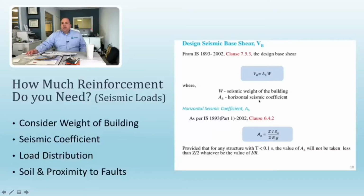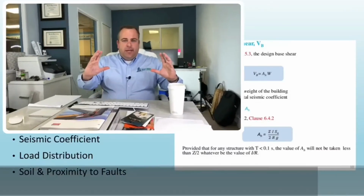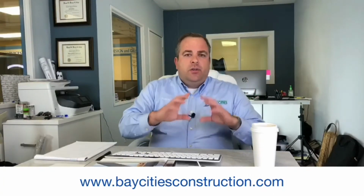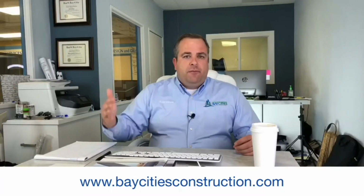So W represents the weight of the building. AH represents a horizontal seismic coefficient. Basically, in very layman's terms, you're considering the entire weight of the building in relation to the distance from the building to the fault line. The weight of the building is going to create a significant amount of force, and the design for the retrofit has to be able to overcome that force. The retrofit has to create enough resilience and resistance that it keeps the building from collapsing or suffering catastrophic failure. So in essence, you're taking into account the weight of the building and the proximity to the known fault, and you're developing a design that can resist the energy that will be created, the kinetic energy within the building created by the earthquake.